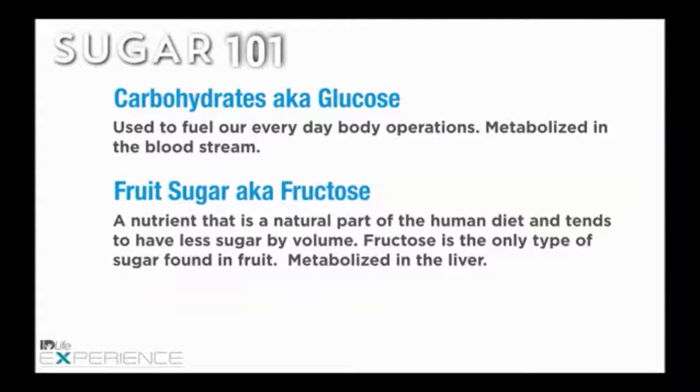Fruit sugar is also known as fructose. Okay, that's part of the natural human diet. It tends to have less sugar by volume. In other words, 100 grams of fruit versus 100 grams of carbohydrate or 100 grams of sucrose, you're going to have a lot less sugar in the natural fruit. Fructose is the only type of sugar found in fruit. So let me say that again. Fructose is the only type of sugar found in fruit, and it's metabolized in the liver, not in the bloodstream.